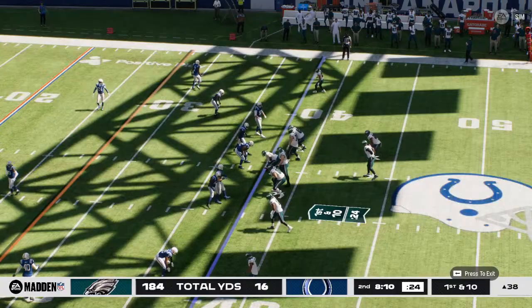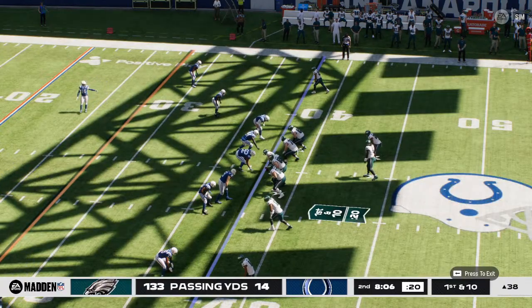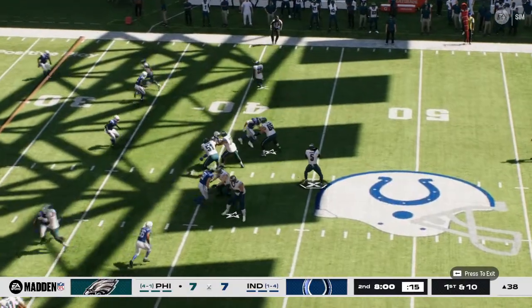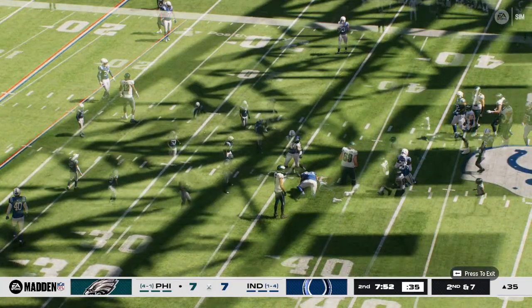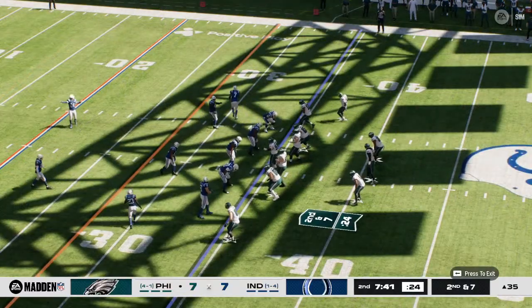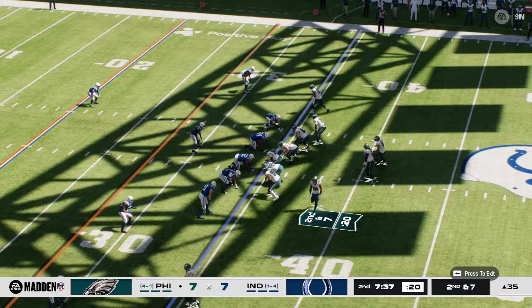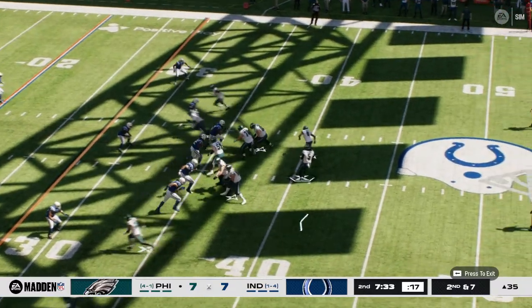So here's a 1st and 10 at the 38. A gain of 15, and an Eagles first down. Back to throw. Got a man. It's Brown. The first down pass. Here's 2nd and 7. To A.J. Brown. It's a pickup of 3. Brings up 2nd and 7 at the Colts 35-yard line.